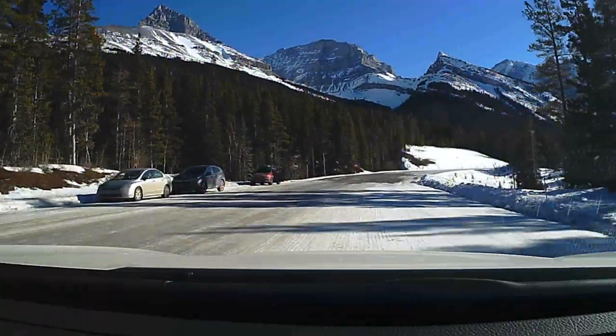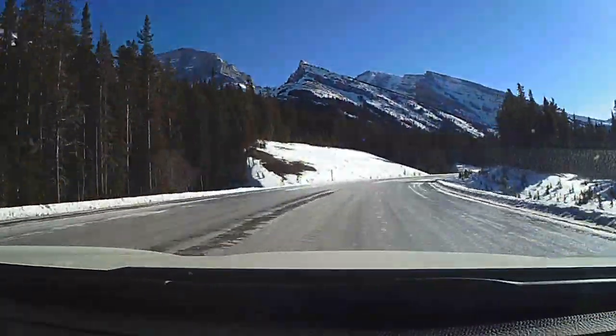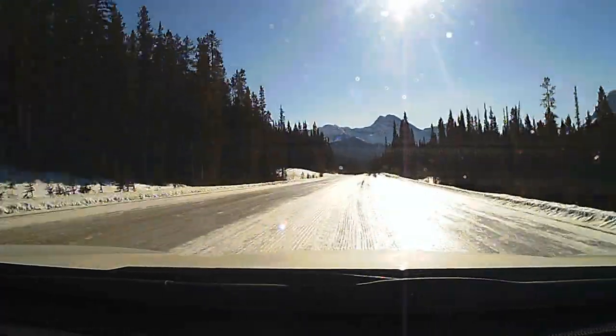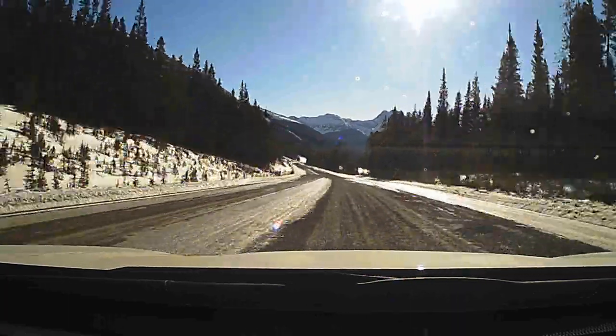We are entering the Peter Lougheed Provincial Park, with its majestic mountain peaks and beautiful valleys. If you plan to visit here during berry season, make sure to bring along your bear spray.